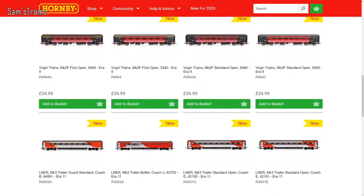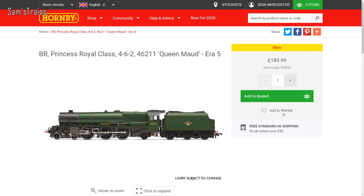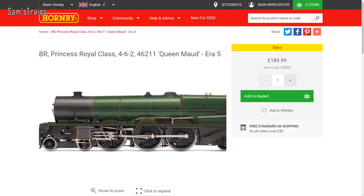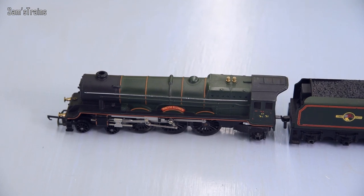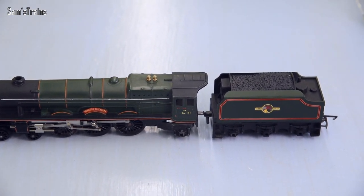There are one or two new products that have just come into stock over the last month. The first one is a very nice one, Princess Royal Queen Maud, as you can see in the Era 5 BR Green. I wanted to single that one out because it just reminds me of those old Triang ones. I'll put a clip up now for you. Yeah, it's just so amazing to see how far Hornby have come, particularly on their Princess models from those Triang years. So yeah, those are in stock if you want to check them out.